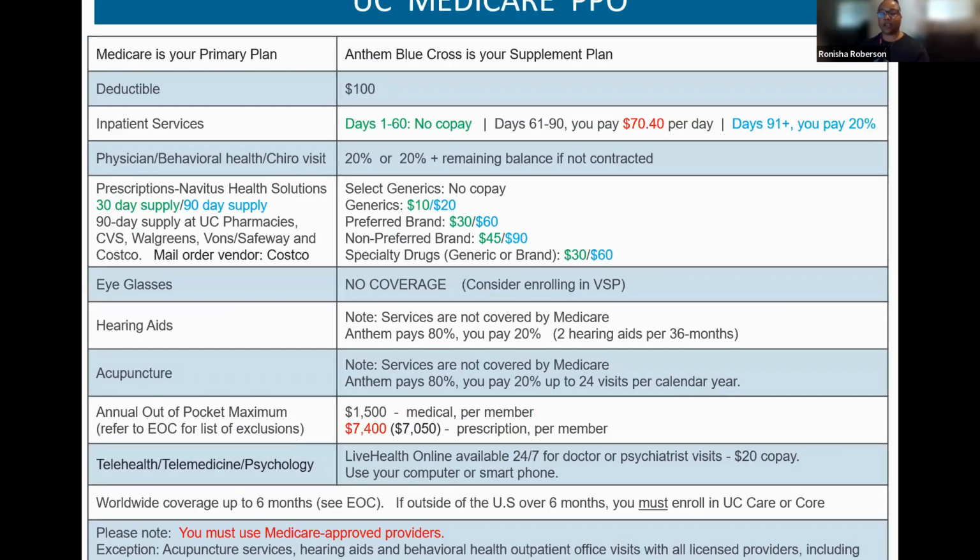For the UC Medicare PPO plan, it is a $100 deductible. For inpatient services, you do not pay until your 61st day, I'm sorry, 91st day, and your 61st day is $70.40, and then you go into the 80/20 after your 90th day. For your physician's visits, it's 20% or 20% plus any remaining balance.